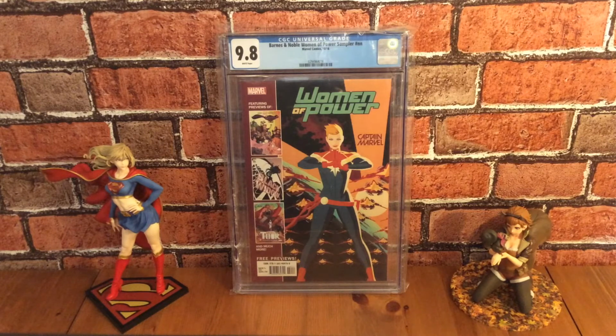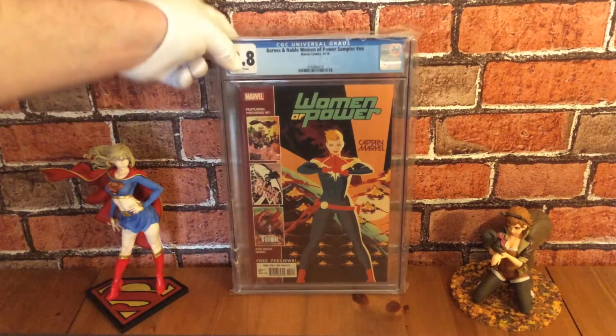So this is a really cool book, as it features lots of women of power inside, and previews of their books and trade paperbacks. And there are very few of this book on the census, and I thought this was quite a nice little oddity, and I actually class this as a checklist book. If you want to know more about my checklist books, then do check out my Method in My Madness video that I previously made, which is really informative. So yeah, really pleased to have this in the collection.